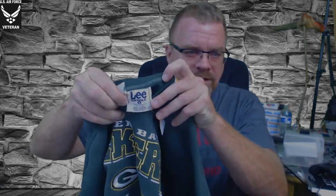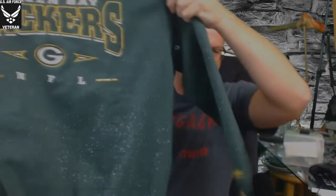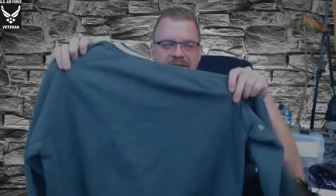So, some clothes. This appears to be, I want to say, a vintage Lee Sport, size large, Green Bay Packers sweatshirt. Whoa, man, it did not like that. Okay, let me move it back up closer to the light. That's what I get for using a green screen with a Green Bay Packers sweatshirt. Anyway, if I go real slow, it will not activate because it's a lot different color. There's nothing on the back. It's got the yellow and green.